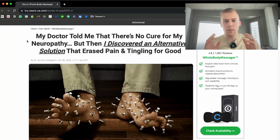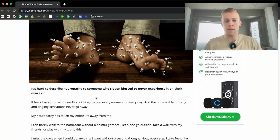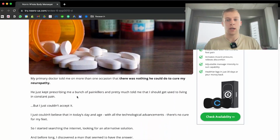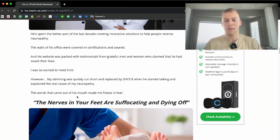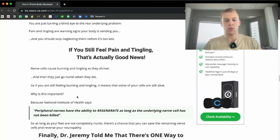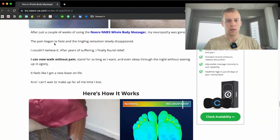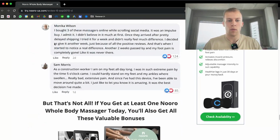As you can see, it's pretty much about persuasive storytelling. First of all, they mention the problem and then tell a very, very trustworthy story around it. And they get very, very deep into the problem. As you can see, they mention pills, they mention how all the alternatives to the product didn't work. Then they got a doctor consultation, then they started getting hope, but none of the stuff was working. And then they got introduced to the product. And here it is. This new breakthrough technology fixes blood circulation, all that stuff. Here they introduce the product, they introduce all the benefits, again in a very compelling storytelling format.